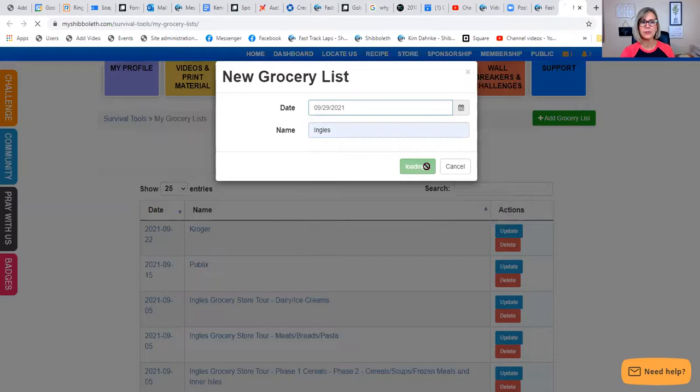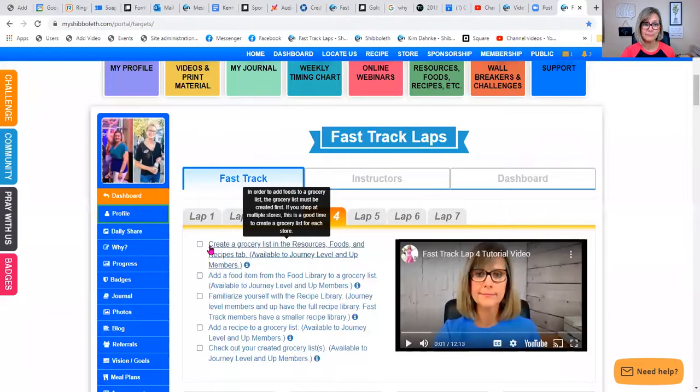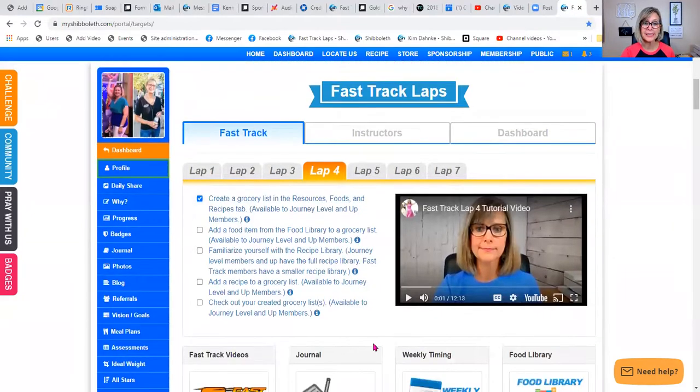So I'm going to click Ingles. I created Publix and Kroger the past two weeks. That's it. That's how you create a grocery list. It's that simple, and you can create as many as you need. Now I check the box. That's done. Okay, so the next thing we want to do is add a food item from the food library to a grocery list.